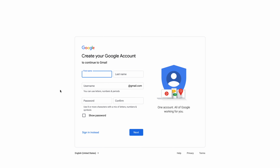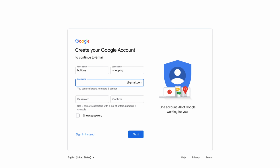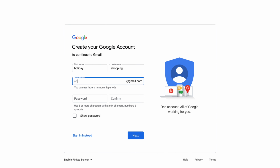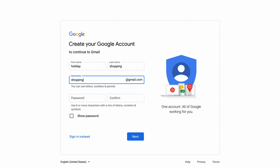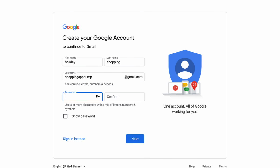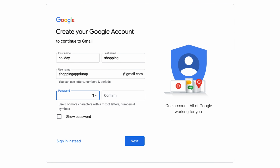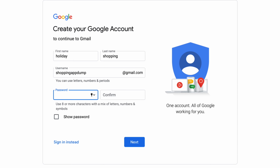Ahead of taking my advice, go ahead and create an email address specifically for the purpose of holiday shopping. This is going to be a dump address for marketing and spam emails, specifically for your holiday shopping. When you follow my instructions here, this is the email address you're going to use. And if you already have an email address you use for this purpose, feel free to use that one. Okay, getting right to it.